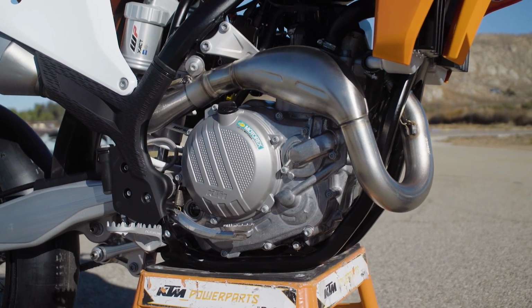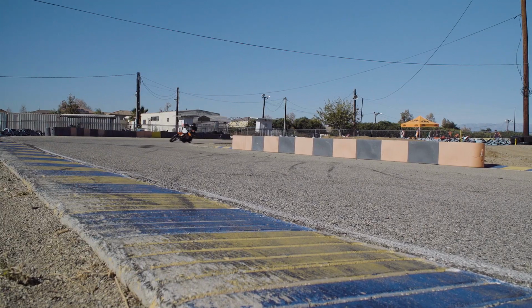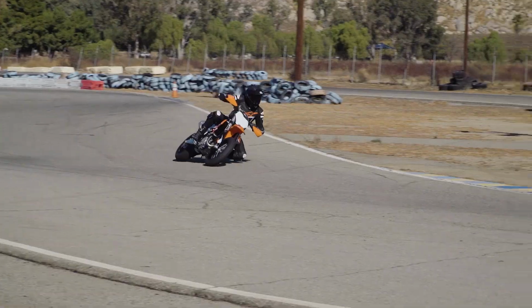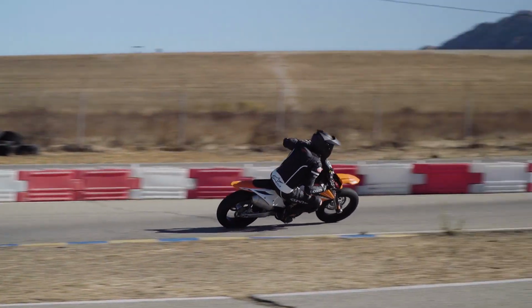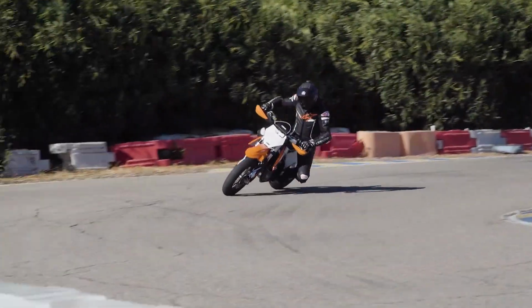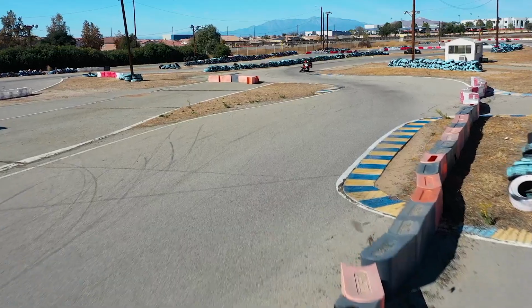These 450cc KTM engines are just a gem. They make a ton of power, they sound cool, they're light, they're compact. The 5-speed gearbox has proper gear ratios. That slipper clutch that it has inside this bike just really makes it easy to ride at the circuit.